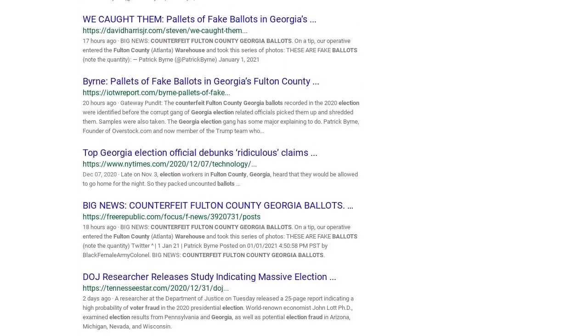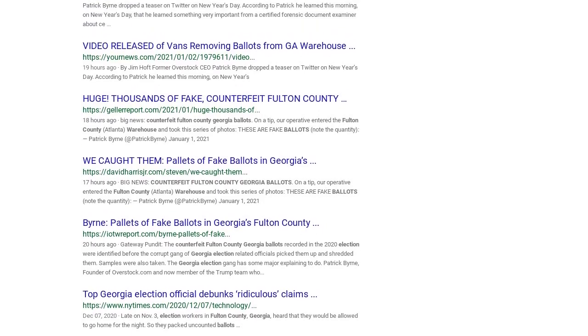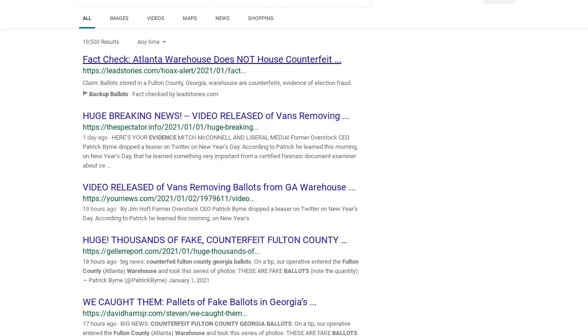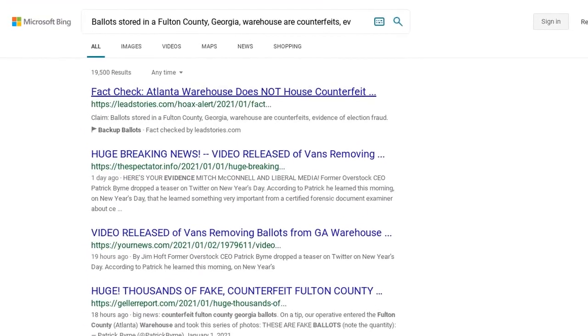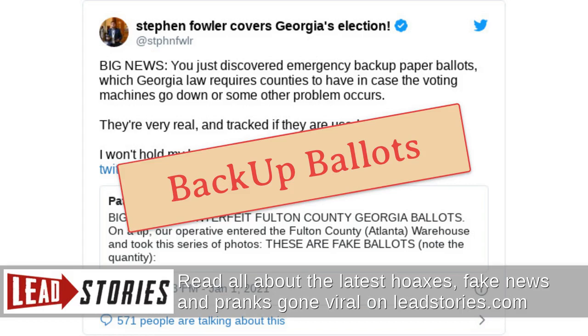This is what the post looked like on Twitter at the time of writing. Source: Twitter screenshot taken on Saturday, January 2, 2021, 16:46:53 UTC. This is one of the photos included in the tweet. Source: Twitter screenshot taken on Saturday, January 2, 2021, 16:46:53 UTC.